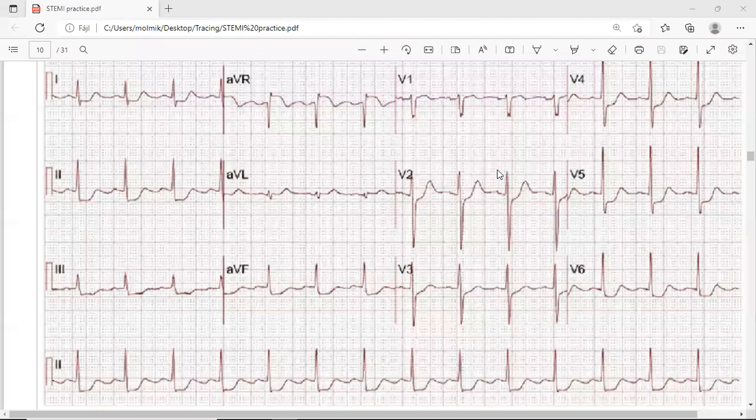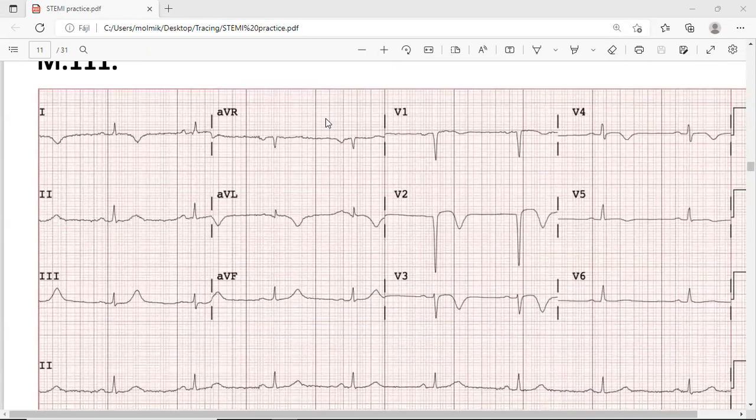But when we look at V1 to V6, we can see ST depression. Very good. Okay, that's it. You don't need to say anything else because it looks like stable angina. All these changes you have in 2, 3, aVF, V2, V3, V4, V5, V6. So that's a sign of angina. That's it. Okay, nothing else. It's not an MI. Good. You have to look at that, you have to see that ST depression. Okay.